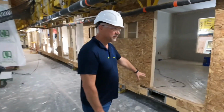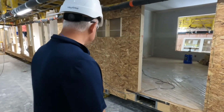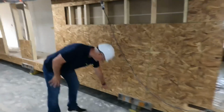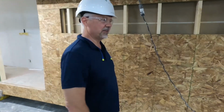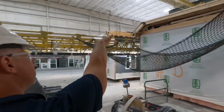The crossover, so that's reinforced with those steel bars on there. And then we also will put pick points in. So right here you can see this is already pre-drilled. There's a sleeve in there. That's where they'll run the cable through that they'll use to pick the house up with the crane and set it on the foundation. Here you can see this one has the belts on it.